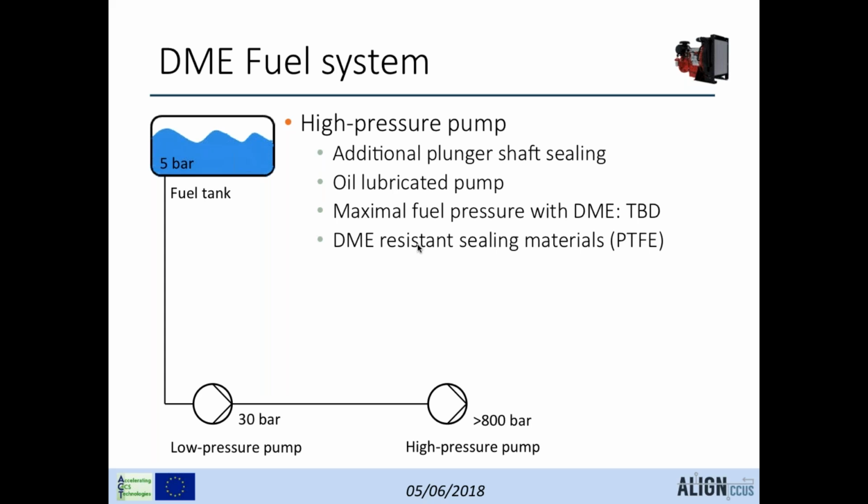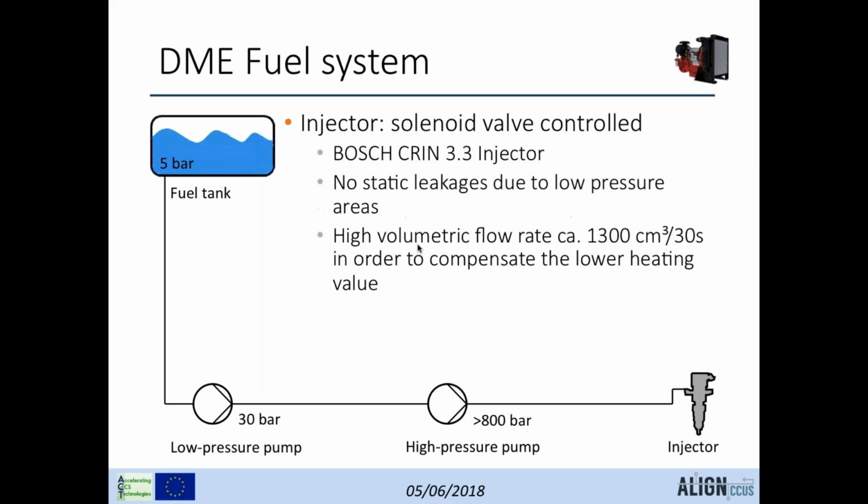And we of course need an oil lubricated pump due to the fact that the viscosity of the DME is a factor of 30 lower compared to diesel. So a fuel lubricated pump cannot be used in this application. We need an oil lubricated pump and also a special sealing at the plunger in order to avoid mixing the fuel into the oil. Next slide, please.